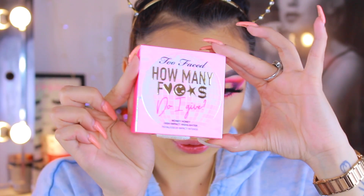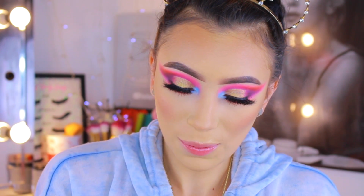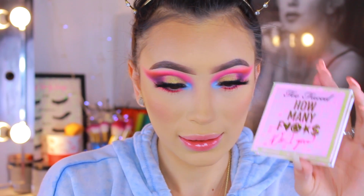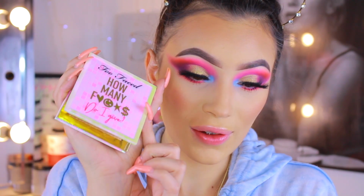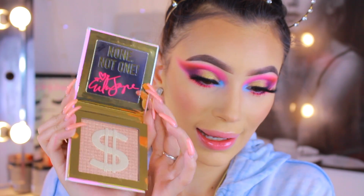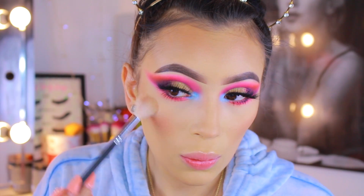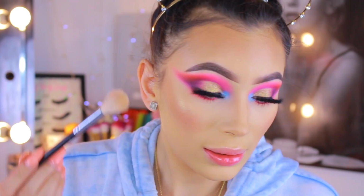Packaging was so cute on it. How many fucks do I give, bitch? Not a single one. So when you open her, you guys, this is what it looks like. It says, how many fucks do I give? And then on the mirror, it says, none, not one. I love that. And can we talk about the money sign? Like, yes. Whoa. You guys see this?